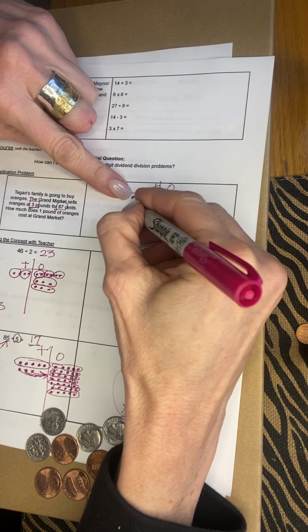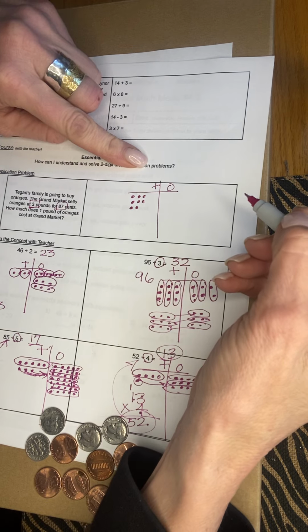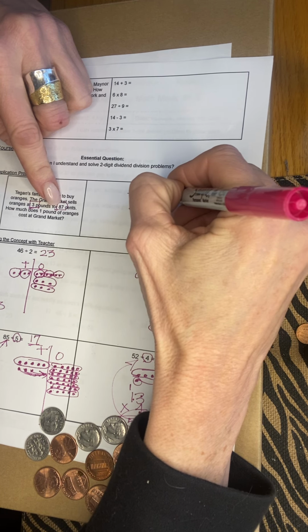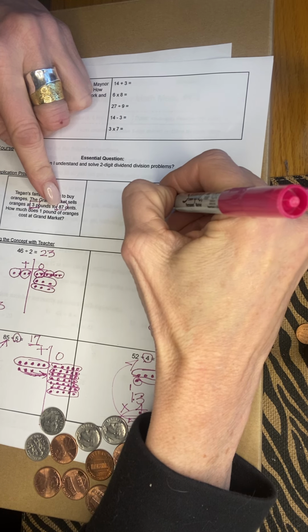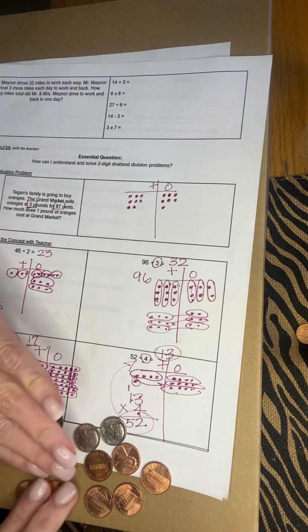So 1, 2, 3, 4, 5, 6. Here's 7 and 8. And then over here, I have 7 ones. 1, I'm going to do the same thing. 2, 3, 4, 5, 6. And there's my 7th one.